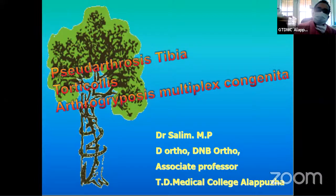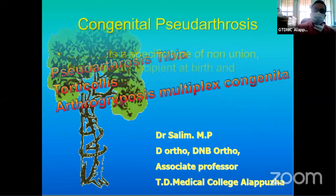But as far as the treating orthopedic surgeon is concerned, one thing in common for these 3 conditions is that the treatment of all these conditions is very, very difficult. The result is unpredictable, and more often the treatment may be a failure. You may not get the correct response to the treatment for that patient. That is the problem with the orthopedic surgeon, and as far as you are concerned, you may get a short note from pseudo-arthrosis of the tibia. Okay, let's go to the subject.